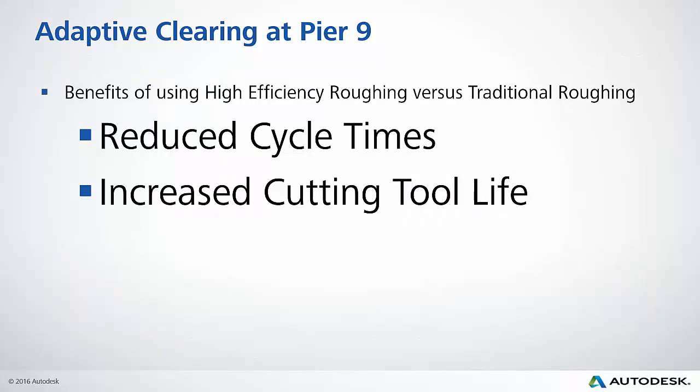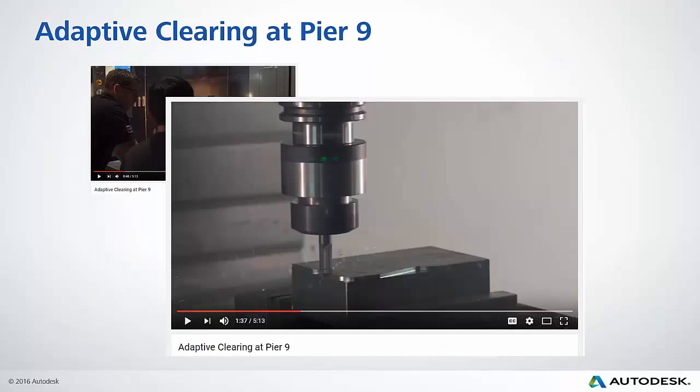He and Dan did some testing and looked at the benefits you'd find with high efficiency roughing, which is adaptive clearing, versus traditional roughing. Some of the things they looked at was a holder that can sense the load spikes when you're running toolpaths. They used it to test the loads and temperatures they would find when running traditional toolpaths and our high efficiency adaptive clearing toolpaths.